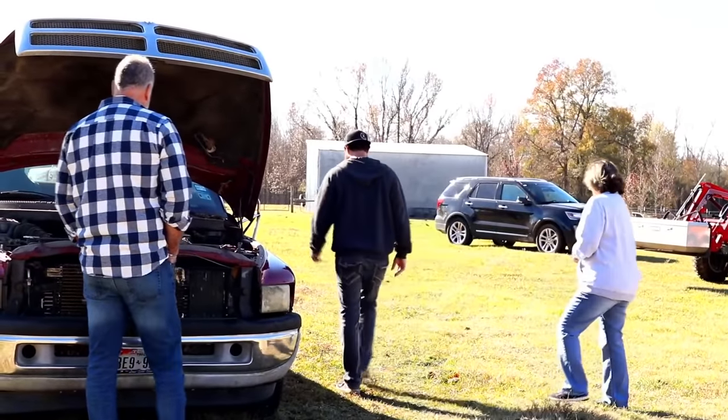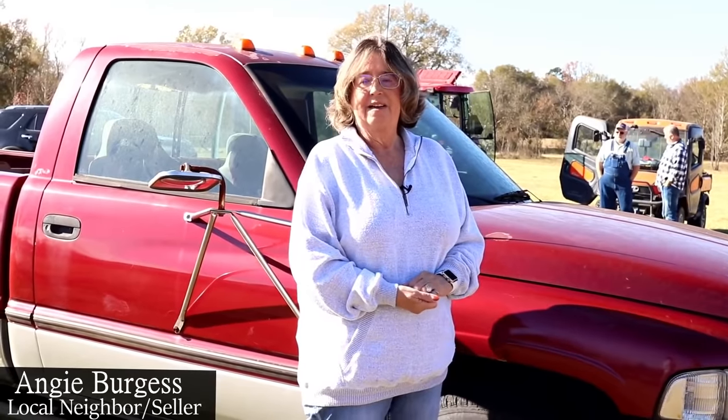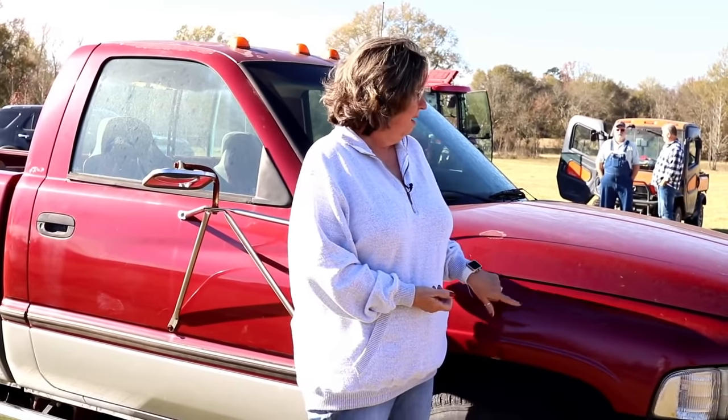Thank you. I'm Angie Burgess. Lance called me. He was interested in this truck here. This truck has a lot of memories. It belonged to my dad. We lost him in 2011. This was his work truck. He traveled all over the United States working, him and Mom. And he always pulled the travel trailer with his truck.